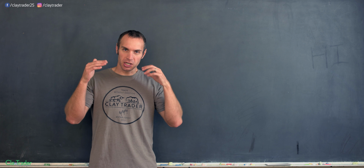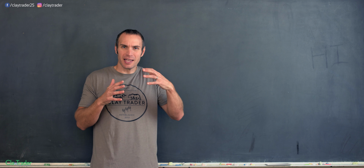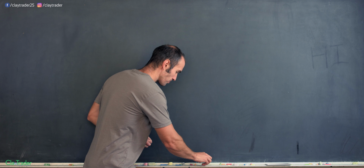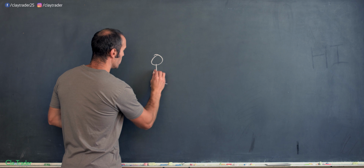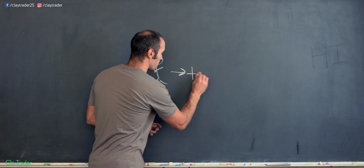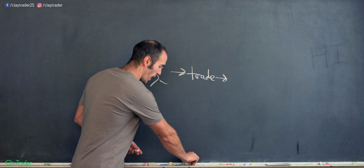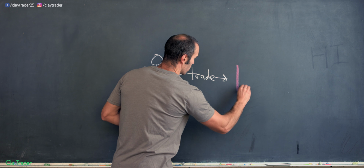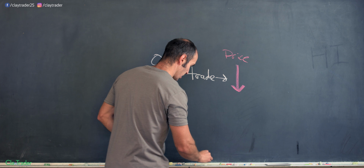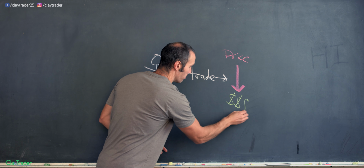But at the core, to explain shorting in a very straightforward manner, and also set up why it's bizarre and why it's beneficial to see how shorting looks and feels in the real world, it's this. You as a trader, you're going to make a trade. Normally you make a trade and you want to see the price go up. Well, in this situation, you want to see prices go down. Prices going down is a good thing. Why? Because when prices go down, you are actually making money.